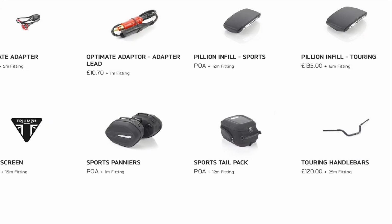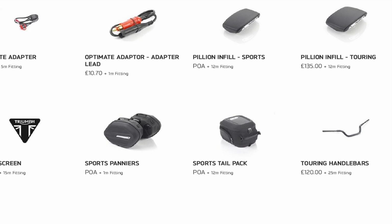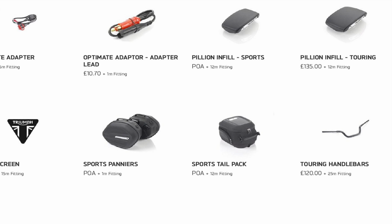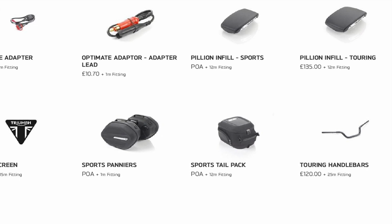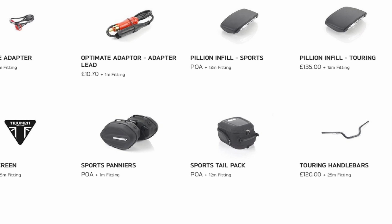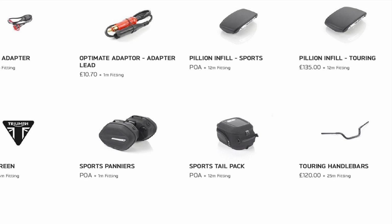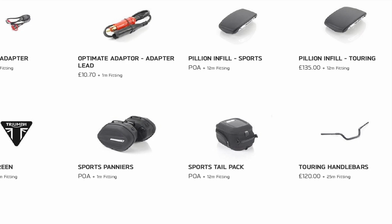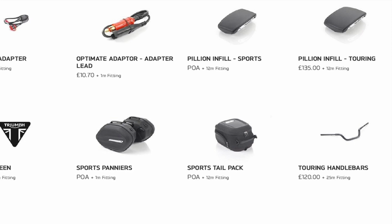Hold on, as I was making this video, Triumph actually modified their website and introduced the sports panniers and the sports tail pack to the list of accessories. Unfortunately, price on application, we have no idea how much these are going to cost. It's a pity because I think the sports panniers look good for panniers, so it would be interesting to see how much they're going to be. I would guess in the region of £300 to £350 because they are pretty expensive items.